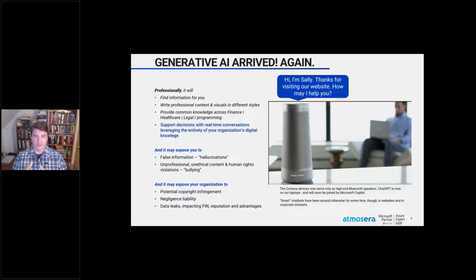When the service actually transitions from a consumer service to a commercial service, meaning it's meant for business use, that's what I mean by that. Then that business service will be targeted toward your corporate data. It'll leverage your corporate data, and you'll have access to things in real-time conversations. That's really going to change the way that you manage projects, that you connect with your customers, and that you work with your colleagues, because you'll have access to the company's entirety of knowledge, right?